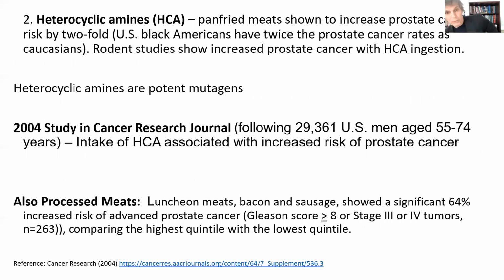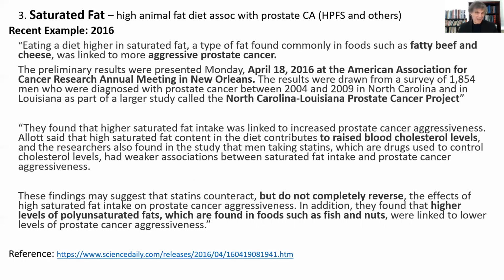Heterocyclic amines that are formed when you pan fry meats or when you char foods are strongly linked to prostate cancer. These are mutagenic. A lot of studies show an increased risk of prostate cancer in men consuming these foods. Also processed meats as well, more advanced prostate cancer, in men eating a lot of processed meats, luncheon meats, bacon, sausage, pastrami, corned beef, all that stuff off the list.